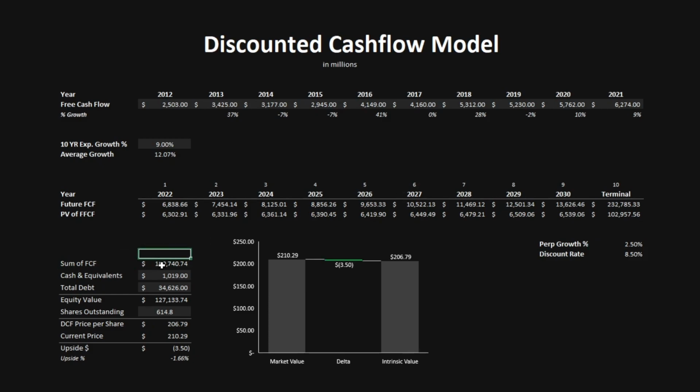Then we get a sum of free cash flow of $160.7 billion, and to get our equity value, we have to add the cash and equivalents and subtract the debt, leaving us with an equity value of $127.1 billion. To get our discounted cash flow price per share, we have to divide it by the shares outstanding, and this leaves us with a discounted cash flow price per share of $206.79, and with the current price of $210.29, it's very close to fair value looking at this model, with a downside of $3.50, which is almost a 1.5% downside.